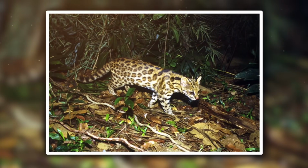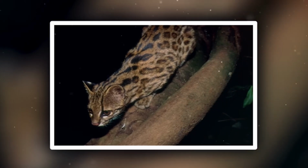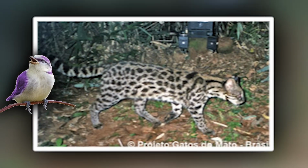Moreover, the southern tiger cat is a solitary night wanderer, preferring the cover of darkness to go about its business of hunting rodents, birds, and pretty much anything it can catch.